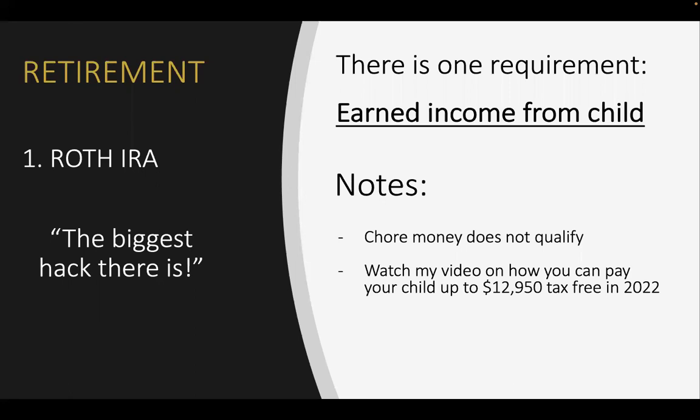And I record that, how much I paid her per hour and what it was for and what the date was. So I know all that. And that's in a simple Excel tracking thing.